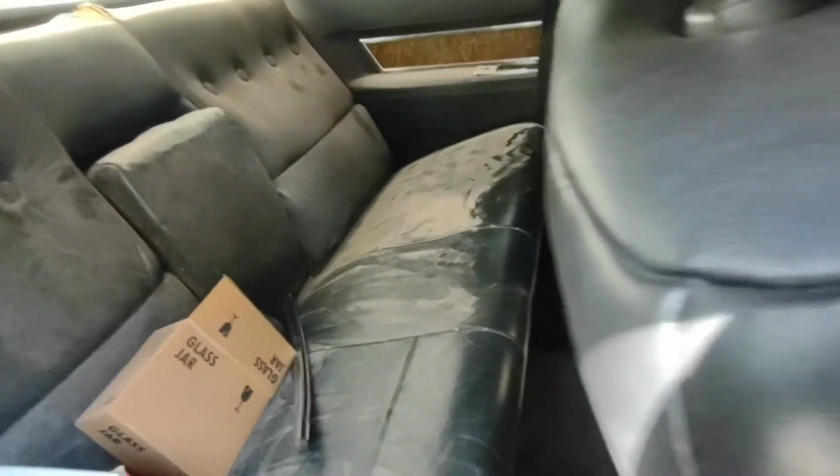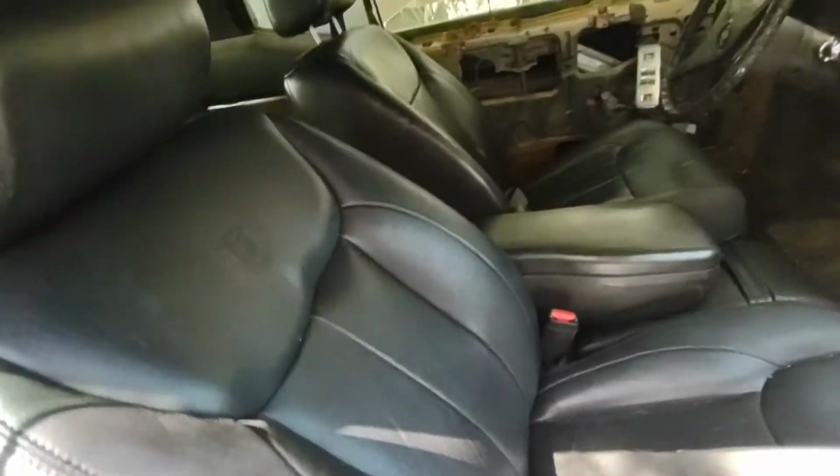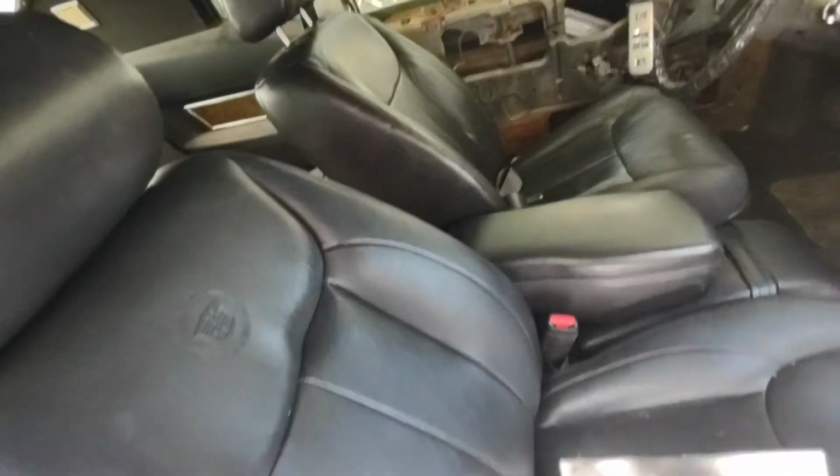My back seat definitely needs to be redone. That Arizona sun busted them up. I mean, they are crunchy. You see all that dust still on them. So I'm gonna have those reupholstered to kind of look like these.